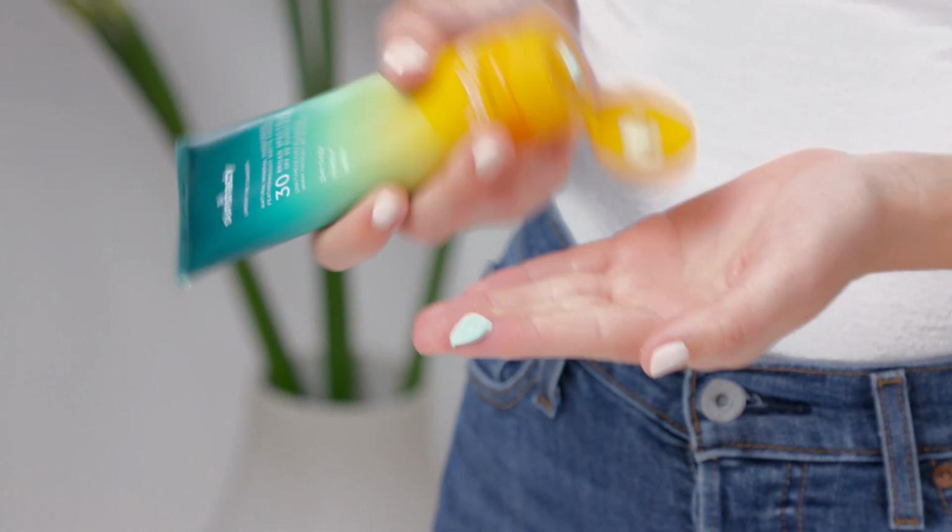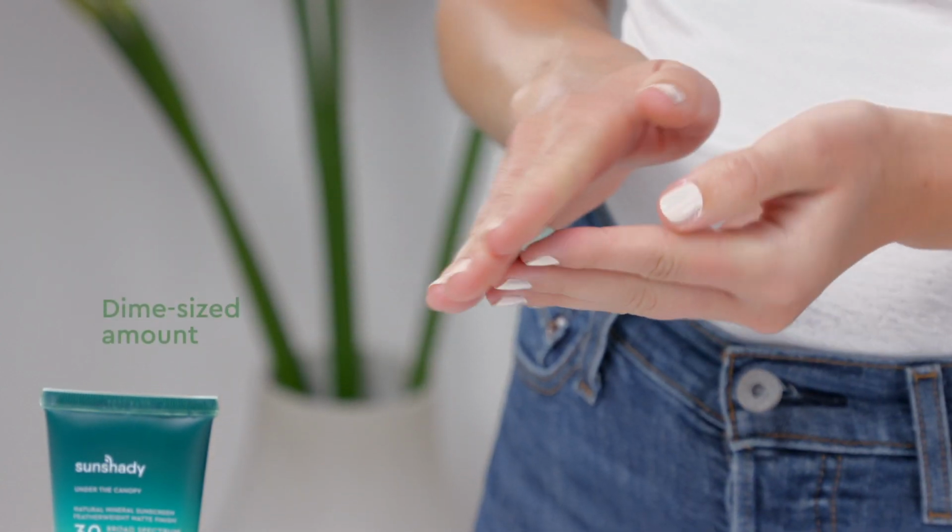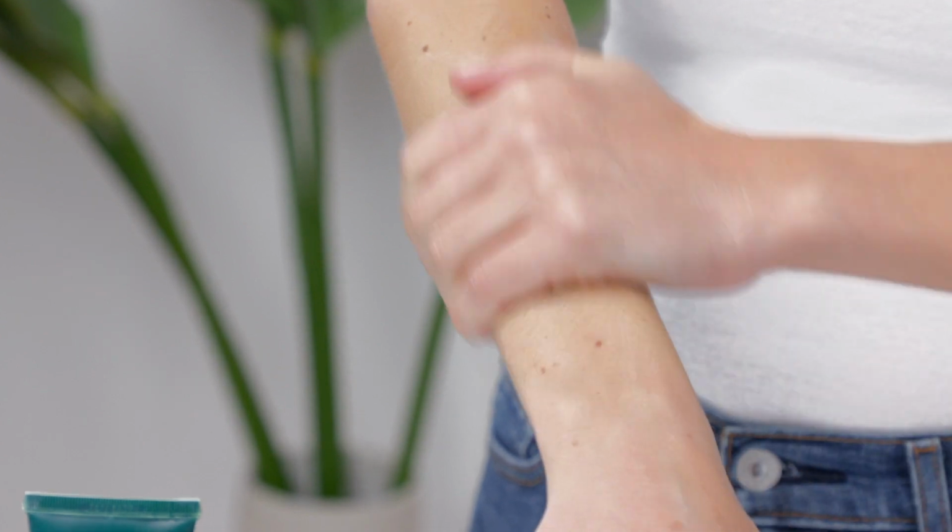Sun Shady is great for providing daily protection and moisture. Because it's hydrating and has a smooth featherweight finish, you can use Sun Shady in place of your normal body lotion to boost your skin's overall health and glow over time. Remember, because our formula is non-nano zinc oxide, it's easy to rub in and won't leave a white cast, so a little goes a long way. I'll start with my arms and we'll just use a dime-sized amount. So massage into your hands and then into your skin until rubbed in clear.